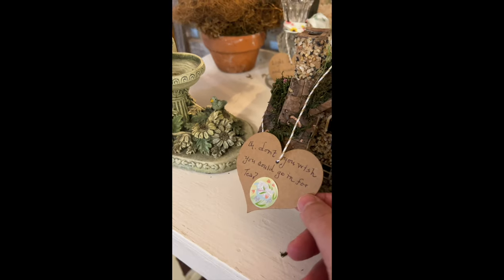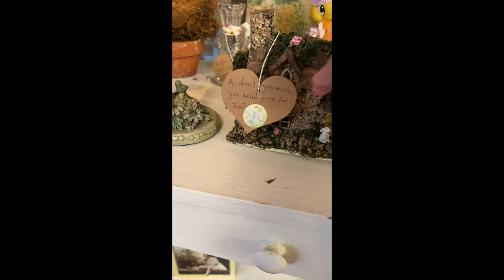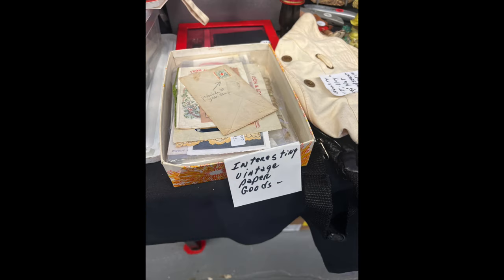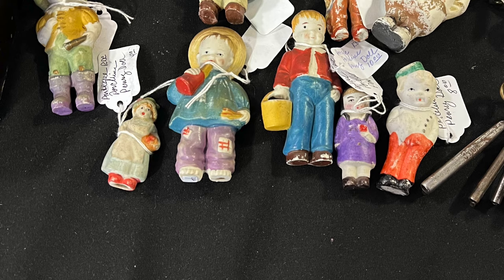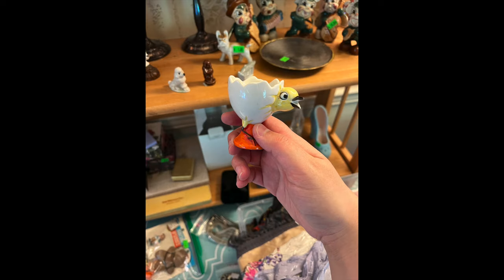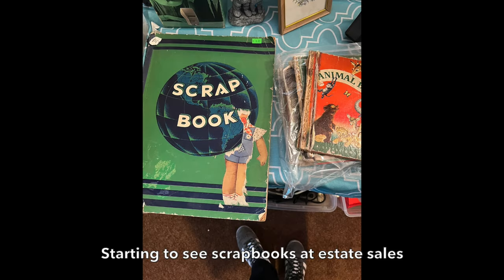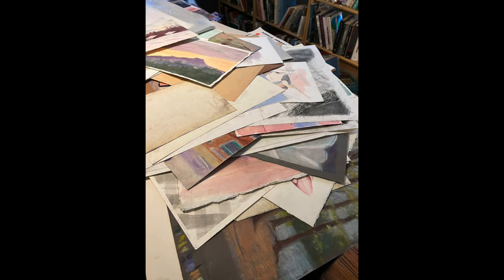By the end of March, I felt I was doing really well for finding vintage ephemera. Going further into the spring season when estate sales really pick up, I started finding vintage scrapbooks that were more in line with the type of ephemera I was looking for, and of course, more in line with my budget.